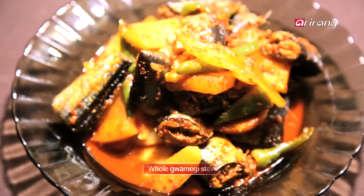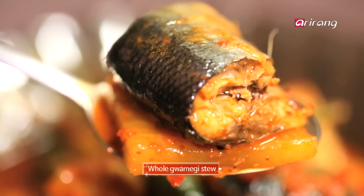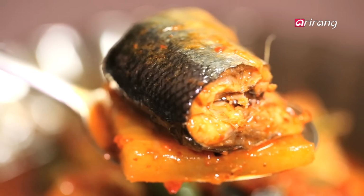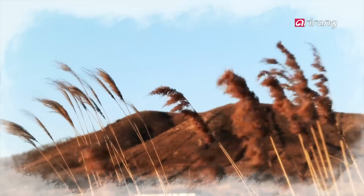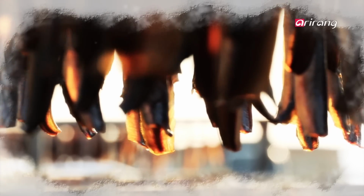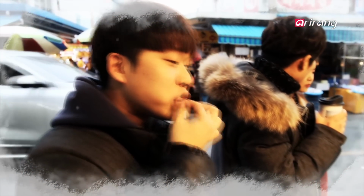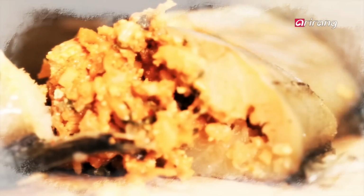The deep, rich flavors produced by the cold winds make Korean tables even more abundant in winter. Carved and cleaned, fish must hang hollow during the long winter months to be reborn as a precious delicacy. The harsher the weather, the richer the flavor. These are foods that contain both Koreans' wisdom and their painful history. It's winter time and the Deokjang is open. It's time to meet these winter gifts. Hwangtae and Gwamegi.